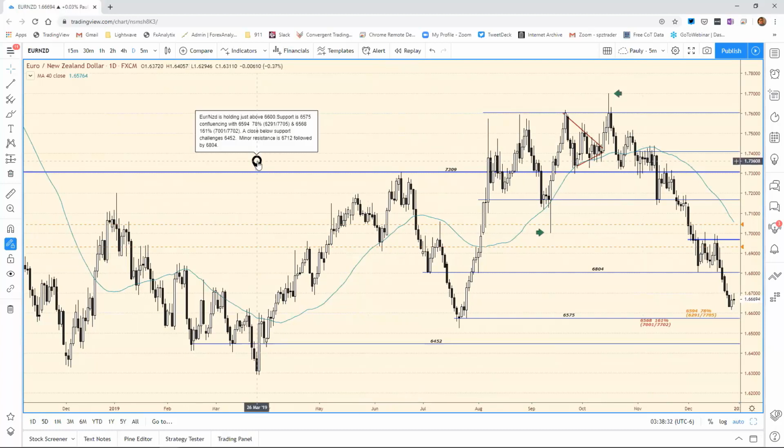So the Euro Kiwi is holding just above 66 cents even. Support is at 65.75. Confluence was 65.94, which is 78%, and 65.68, which is 161%. You can see that lower. But we are trying to make a bit of a stand today. As I mentioned, the Kiwi's taking a bit of a pause after being on a relentless run.